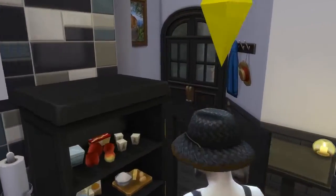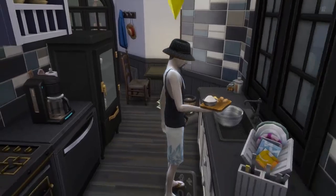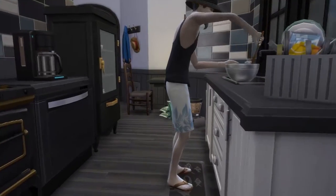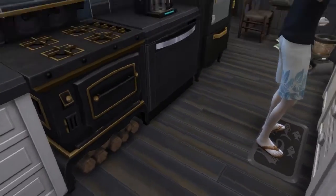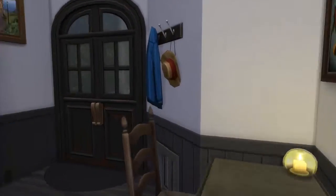So, and there he is. This is the crooked man. I believe he's currently in his hot weather outfit, so he is still wearing a hat in this outfit. I might have to go, why am I pressing the wrong buttons? I might have to go into cast to show off just how beautiful he and Precious really are. And then if we go around, let me shift click. There we go.